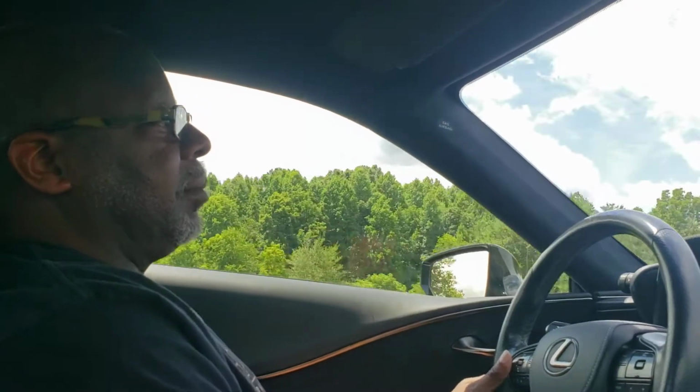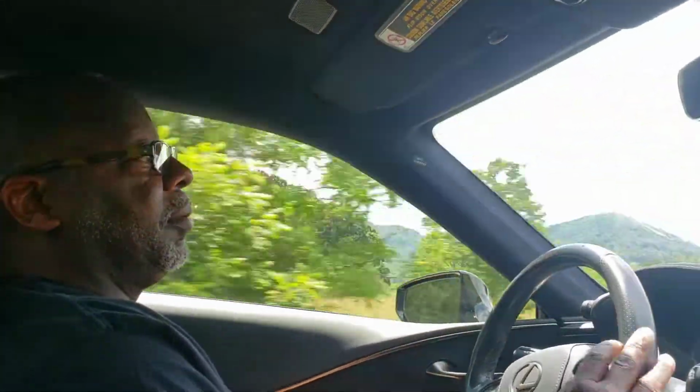But my first impression is it's an extremely fast car. Very easy to drive. Comfortable. My back, I'm very comfortable in it. I feel like I'm in a high-end sports car, and like I said, it's very comfortable, extremely quick. And I know that's what it's built to be. But like I said, it's a $75,000 car right now, which is a deal on this car.